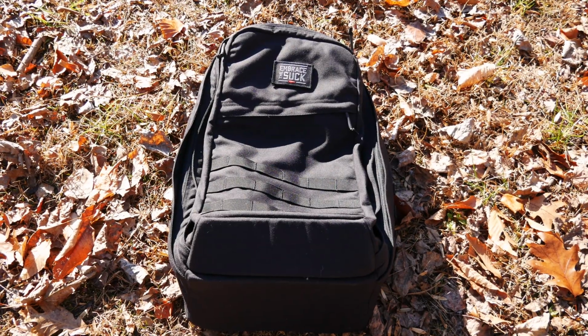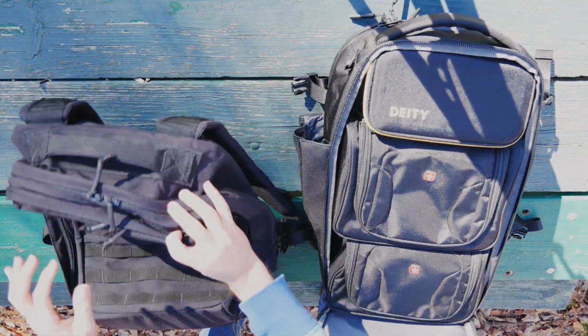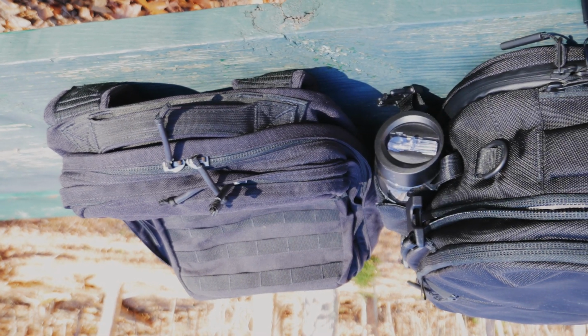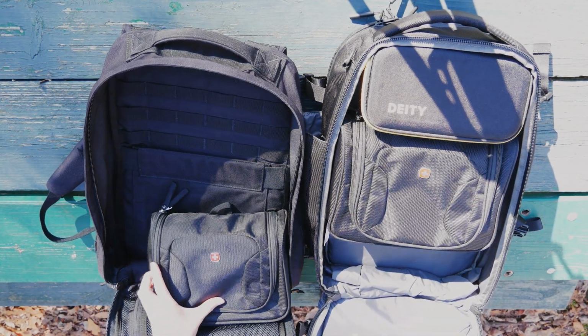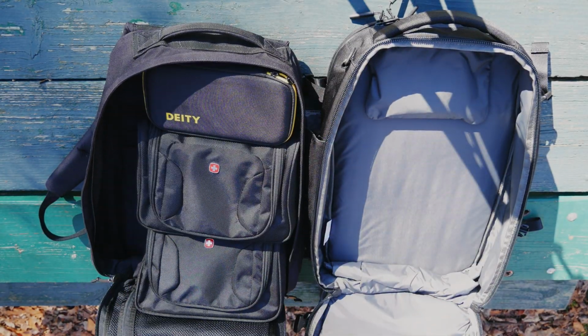And one of the most common questions I've been getting about the GORUCK GR2 40 liter is how much stuff can it carry compared to the Air Travel Pack 2. They look very similar on the outside, but on the spec sheet, when you see 40 liters against 33 liters, it can be a bit confusing. So to do a size test on these two bags, I took everything that I packed into the Air Travel Pack 2 and put that in the GORUCK GR2, and then vice versa. All the stuff that fit in the 40 liter GR2 did fit in my Air Travel Pack 2, but the GR2 was a much tighter fit.